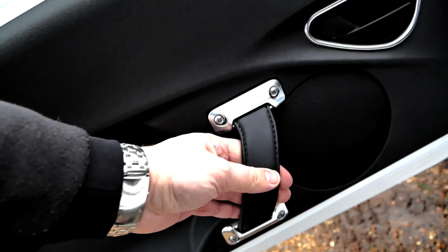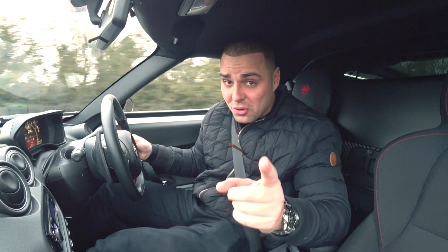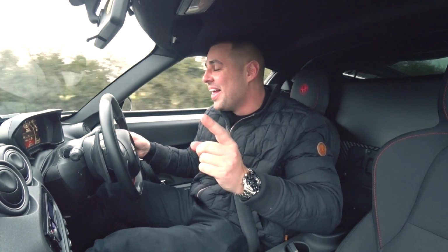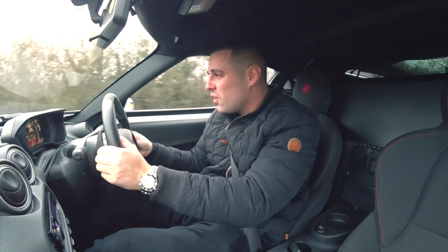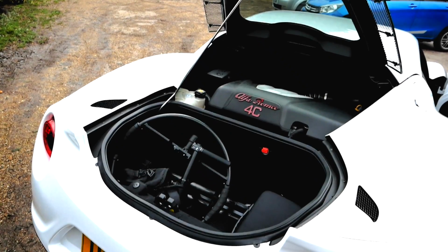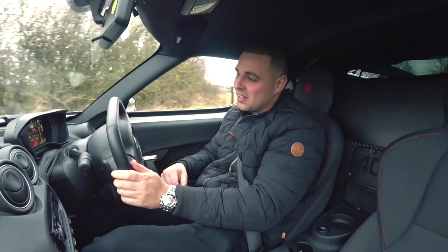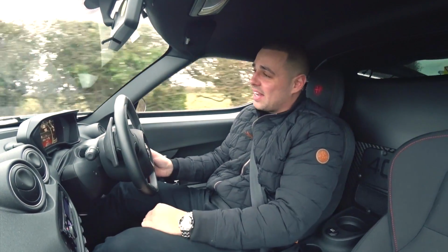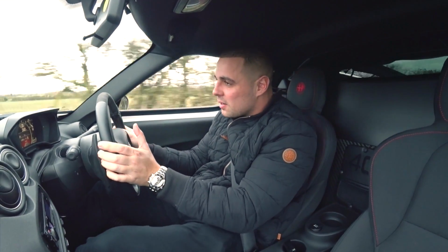It's really basic, it doesn't offer much at all. You can see legroom's a bit cramped. It's got more legroom than a Lamborghini Huracan though. Headroom, there's a little bit there, but it is fully made of carbon fibre. It is lightweight. It is only a 4-cylinder engine, but it's powerful, it's fun, and it's super exciting.